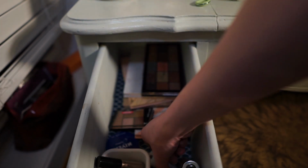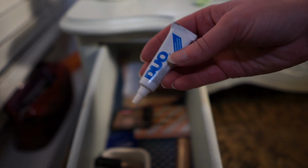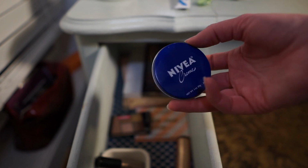And then I also have an eyelash curler in here. I've got some lash glue that I'm still trying to use. We'll see. I have a little tiny hand cream in here. I should put this somewhere up top because I need that when I'm getting ready.